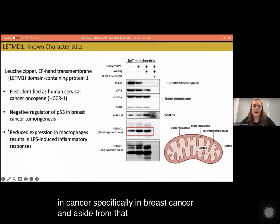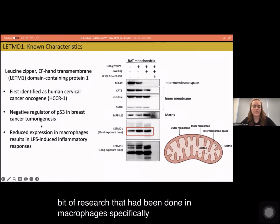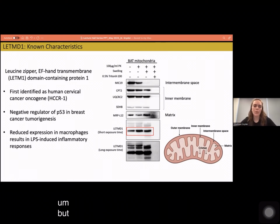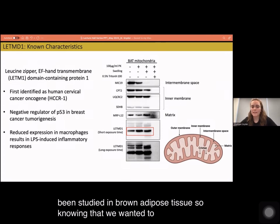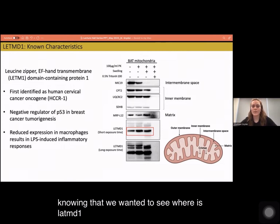And aside from that, there was a little bit of research that had been done in macrophages, specifically relating to immune responses, but that was about it. Nothing had really been studied in brown adipose tissue. So knowing that, we wanted to see where LETMD1 is actually located in mitochondria.